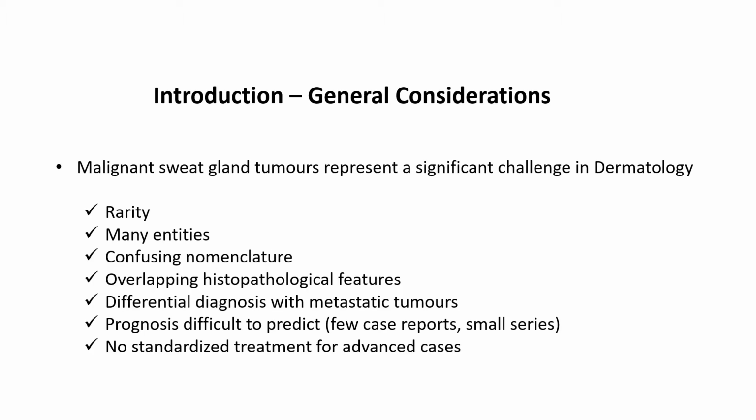So malignant sweat gland tumors represent a significant challenge in dermatology and in dermatopathology in particular, because they are very rare. There are many entities with a confusing nomenclature, and many of them have overlapping histopathological features. Some of them may pose problems of differential diagnosis with metastatic tumors, and the prognosis may be difficult to predict because many cases have few case reports or small series, and so there are usually no standardized treatment options, especially for advanced cases. In most cases, surgical excision is the gold standard.